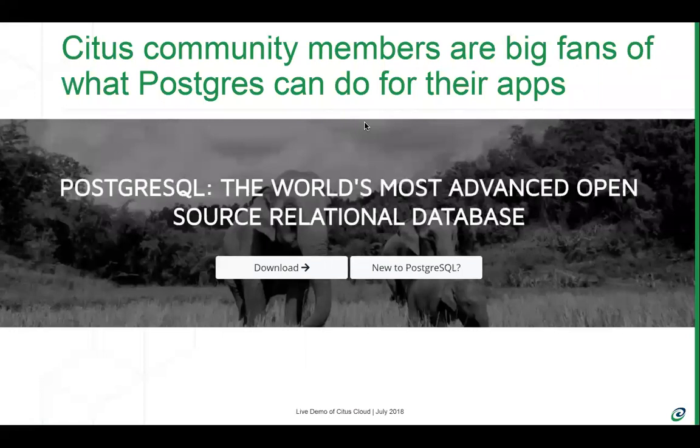You should have a poll pop up on your screen. I just wanted to understand how many of you have used Postgres in the past, have not yet used it, have tried it out, or have deployed it in production. I'll give you 2-3 seconds to vote on it.